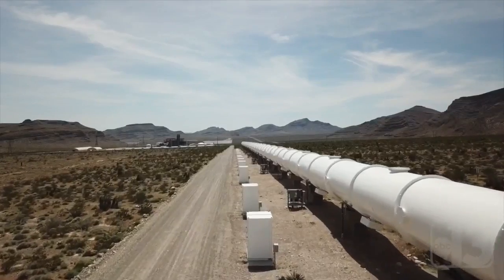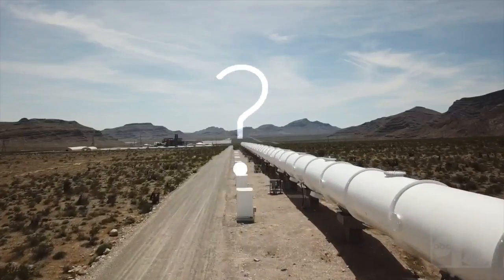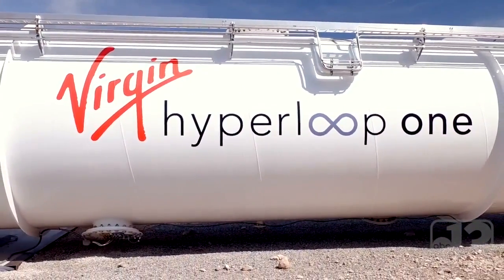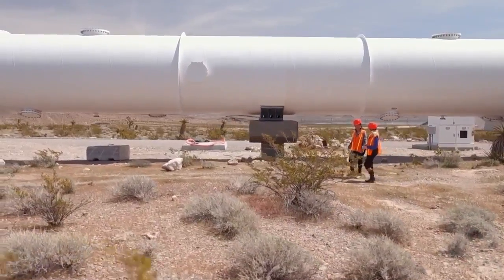And big questions still need answers, like how much will this cost? And who will pay for it? Virgin Hyperloop One anticipates a public-private partnership. When it comes to infrastructure projects, you need to have a strong coalition of government, business community, and local community. Meantime, Dr. Sengupta and her team will keep working.